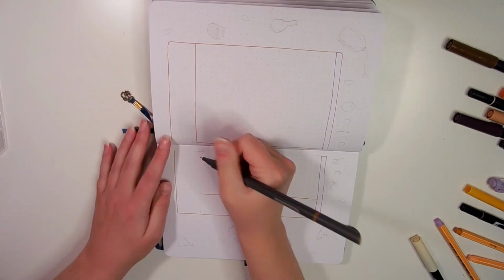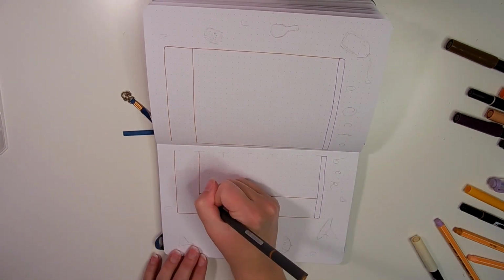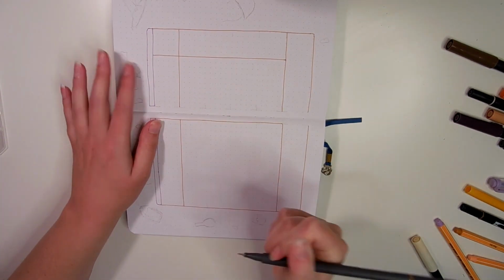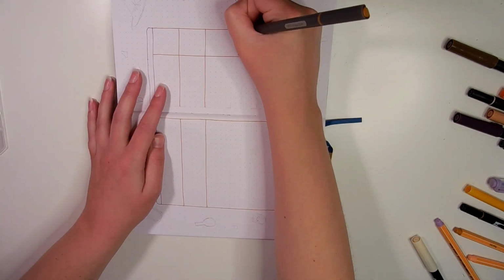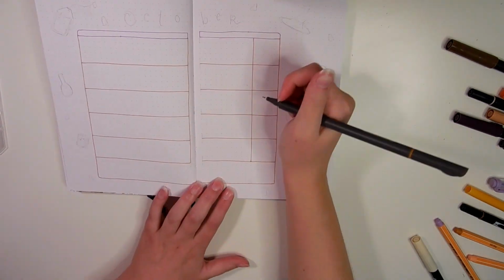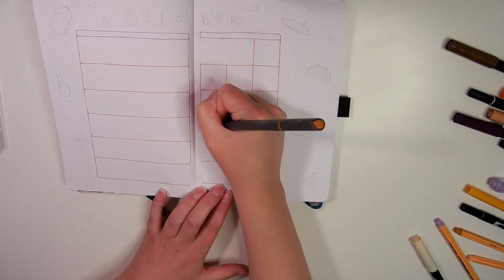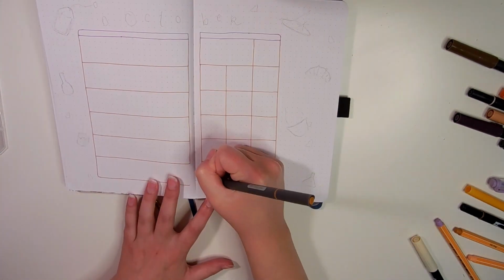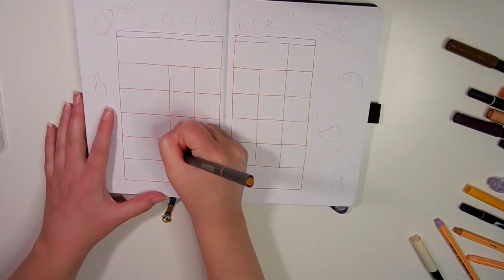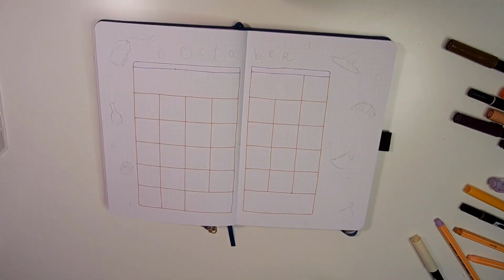I actually didn't use any black markers throughout this theme. I don't think I used any black fine liners for any of the doodles. I thought that using a black marker for the calendar would have been too harsh, and I think this overall theme is very soft, it's very pastel, so I think the lighter colors and using the tan marker for all of the lines that I have to draw, any of the boxes, just makes a little bit more sense.